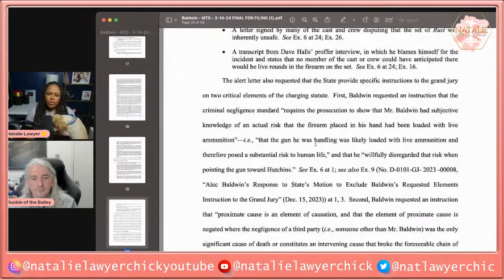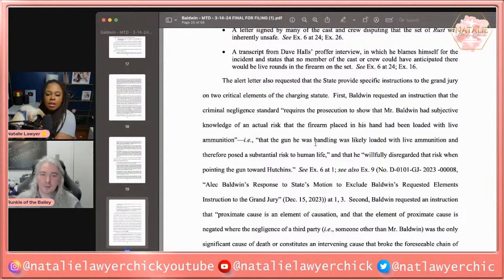The alert letter also requested that the state provide specific instructions to the grand jury on two critical elements of the charging statute. First, Baldwin requested an instruction that the criminal negligence standard requires the prosecution to show that Mr. Baldwin had subjective knowledge of an actual risk that the firearm placed in his hand had been loaded with live ammunition. That is, that the gun he was handling was likely loaded with live ammunition and therefore posed a substantial risk to human life, and that he willfully disregarded that risk when pointing the gun towards Hutchins. Alec Baldwin's response to the state's motion is what they're citing here.